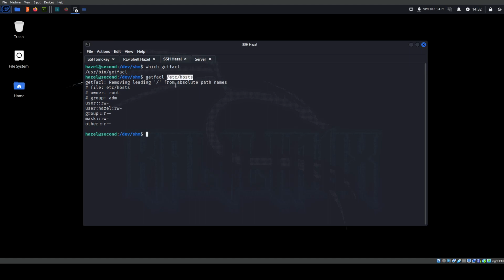Why would Hazel be able to write this? There could be a lot of reasons. I didn't want to make it too easy to find. Because if we look at the file itself, it doesn't say that Hazel owns it. It belongs to the admin group, and I could have made Hazel part of the admin group, and that also could have worked. But for now, the plus sign also gives it away.